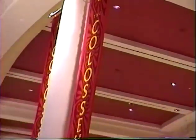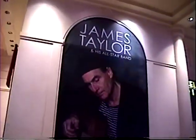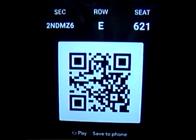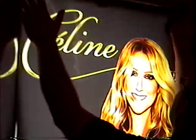Here's the layout of the Coliseum in Caesar's Palace. My mom, we got a ticket, my sisters and myself, we got a ticket for my mom up there in the balcony. But a nice venue, because certainly Celine Dion can fill those big arenas, and you could be out in the boondocks. This was a more intimate arena, around 4,000 seats or so.